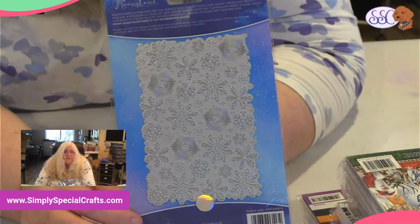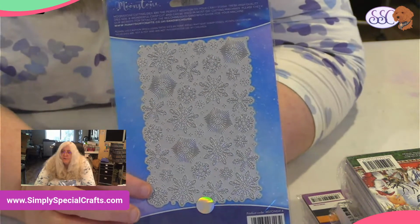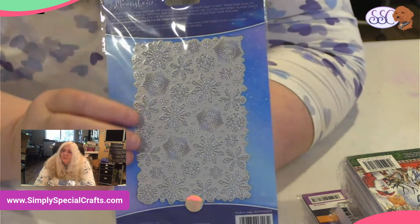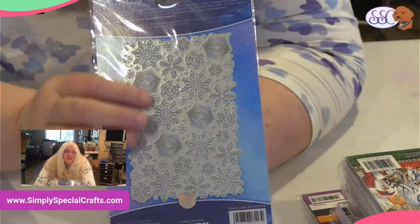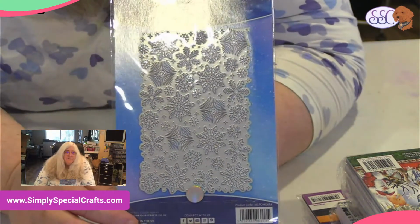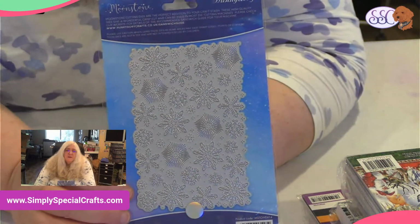Beautiful. This would also be really fun for some of our handmade papers. You know, some of the ones that I just did that have the soft blues and purples. Imagine cutting this snowflake into that. That would be beautiful. Some of the pearlescence, oh my gosh.